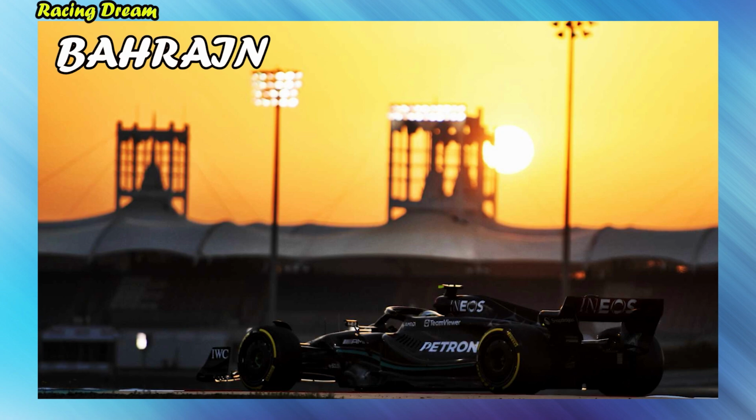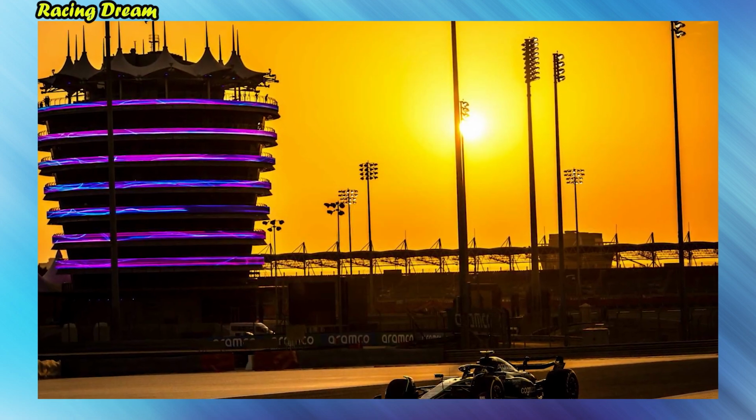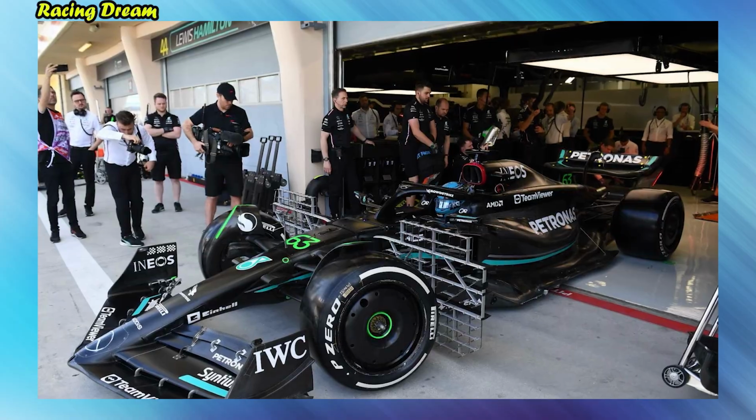The 2023 F1 pre-season test was held in Bahrain. Let's take a quick look at what we have seen in these 3 days. On the first day of the test, cars were sent onto the track with many sensors for aero performance testing.